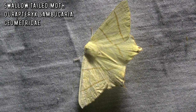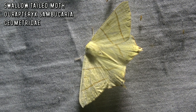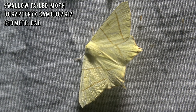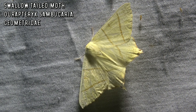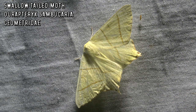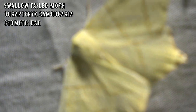So this ephemeral beauty right here is called the swallow-tailed moth, Urapteryx sambucaria. The caterpillars feed mostly on elderberry, but also common ivy, and I believe in some cases even honeysuckle. It's a very pretty species, and I believe it truly is the largest geometrid moth in the Netherlands. You won't find any bigger species from the Geometridae family in this country.